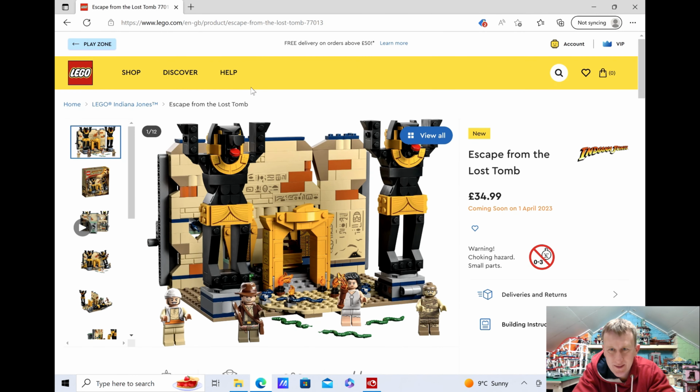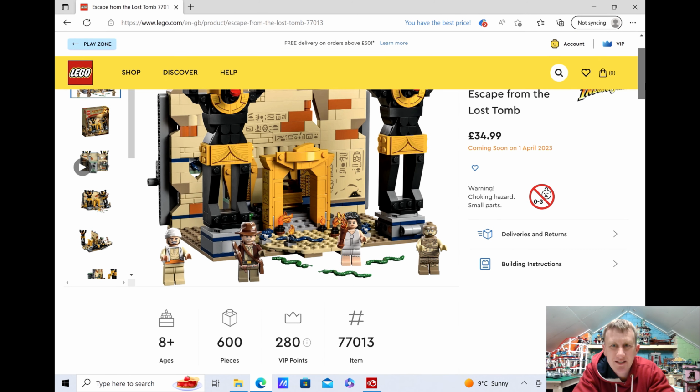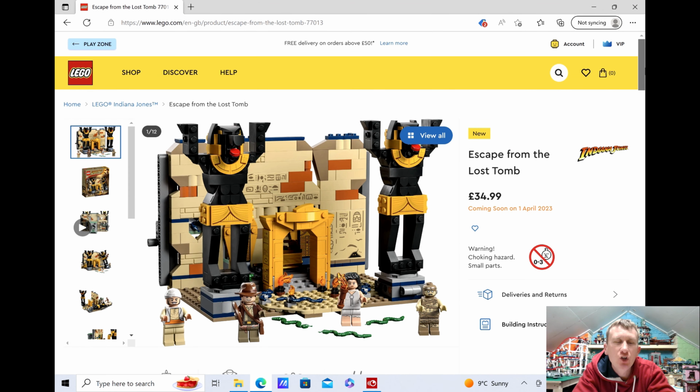Now, piece-wise, are you ready? 1st of April 2023, it had 600 pieces. So that is not too bad. So get your calculators out and start to work out what that is. You've got 4 minifigures as well. Well, like I said, we'll go through all the photos like we are with all of the others.